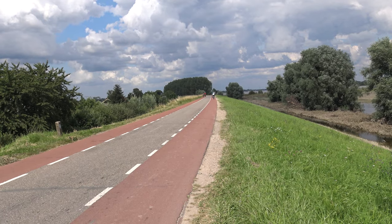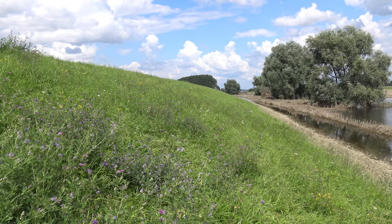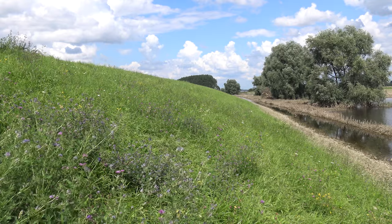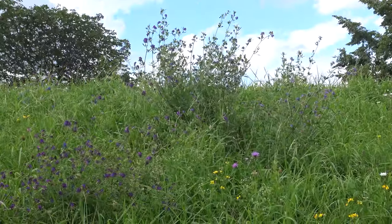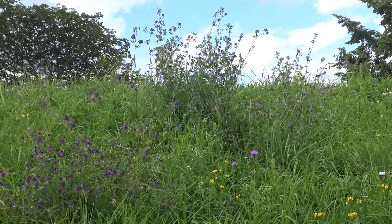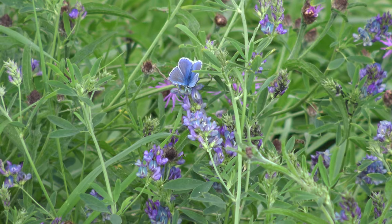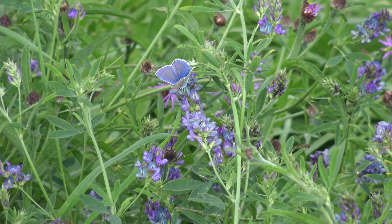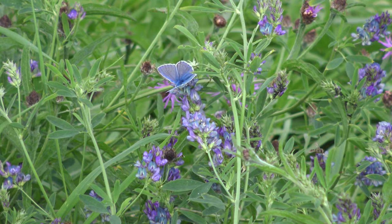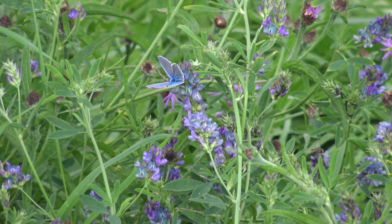This is a typical Dutch dike in the Netherlands. A dike is a long wall or embankment built to prevent flooding from the sea. Although these constructions are hardly good news for biodiversity, there are a few species that can benefit from them. One such species is the common blue butterfly, also known as the Icarus blue, or Polyommatus icarus.